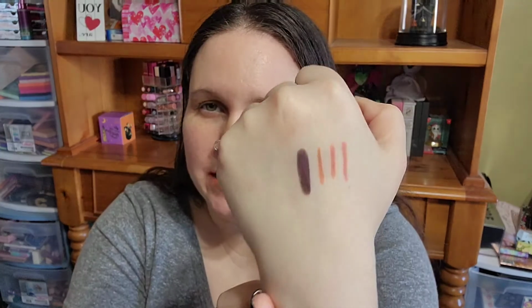Also, one thing that I forgot that I did grab is the Gilded Flora Shadow Stick. This is in the shade I Lilac You. I think I'm going to try putting this on my lower lash line, but there it is. It's just really deep purple. So, all right, those are all the things that we have to try, including this little brightening eye tint.